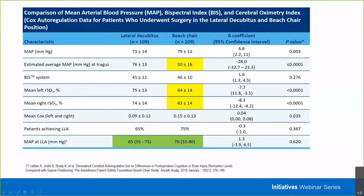In this column, you can see the patients in the lateral decubitus position compared to patients here in the beach chair position. Despite having a higher blood pressure overall in this group, all of the 109 patients in this group had a lower estimated average mean at the tragus. You can see a significantly lower mean pressure compared to the patients that were lateral. They had lower mean cerebral saturations compared to patients in lateral decubitus position, and they required a higher mean pressure to achieve the lower limit of cerebral autoregulation based upon measurements with cerebral oximeter compared to patients in the lateral decubitus position.